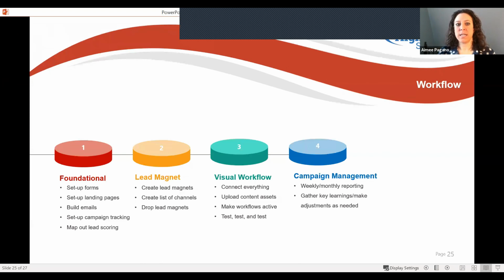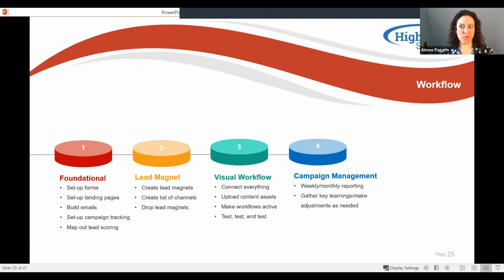So essentially, the juicy piece of content that you had in the form, you want to get it out there and start basically fishing for people. Create your list of channels, drop the magnet. The workflow, the visual workflow, or whatever platform you're using, is about bringing all of your assets together and setting specific criteria that's going to let them advance or not, or qualify them or not. And then finally, you're testing and you're hitting go.